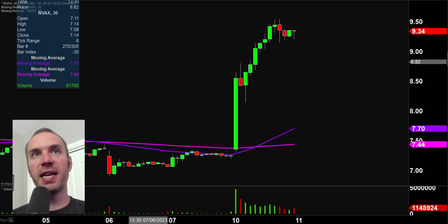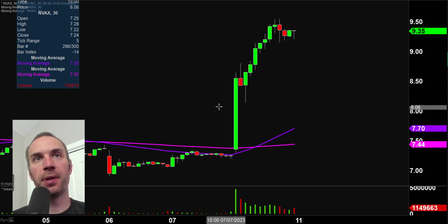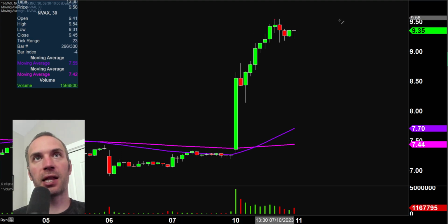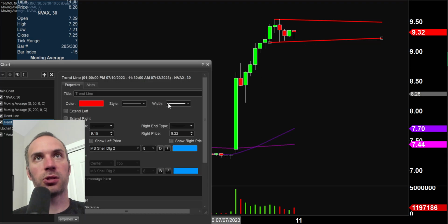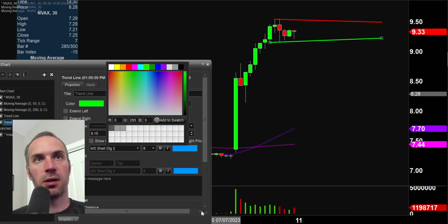Next one, NVAX, and a huge mover today. Sort of a blast from the past. I've not seen this ticker symbol for quite a while, but it made a big move here. So let's get some levels mapped out. First dynamic that you've got to think a lot of people are watching, getting that upward trend line in place. And then along with that, putting in this little lower trend line right there. There we go.